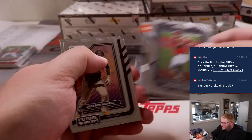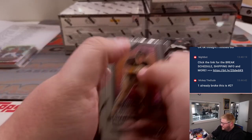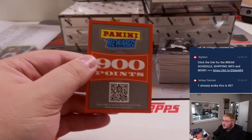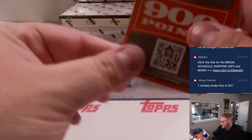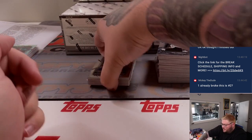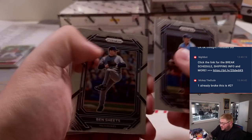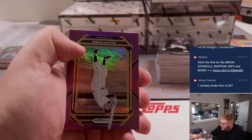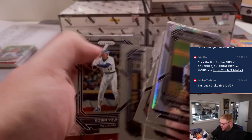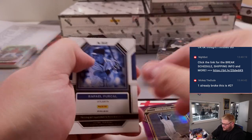Kind of going to have points here. At the end of the break, we'll randomize all the points to one spot. Last break, there were 3,000 total, which is surprisingly pretty good now that they've added a good amount of stuff into the points section on the website.